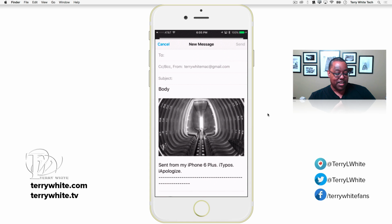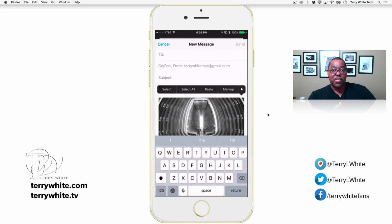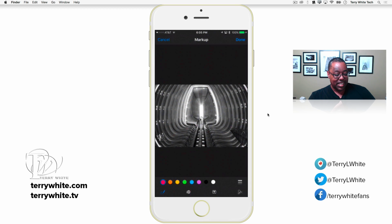Hold your finger down on the picture. And when you let go, you get the same kind of bar, but you'll notice that there's a new markup option. And oh my God, I can now draw right on that attachment. And I can say, hey, what's this right here? Should that be in the picture? Or I can, of course, change the color. Let's change the color of purple. Hey, who's that guy? Terry White. So you can actually draw, mark up, change pictures.